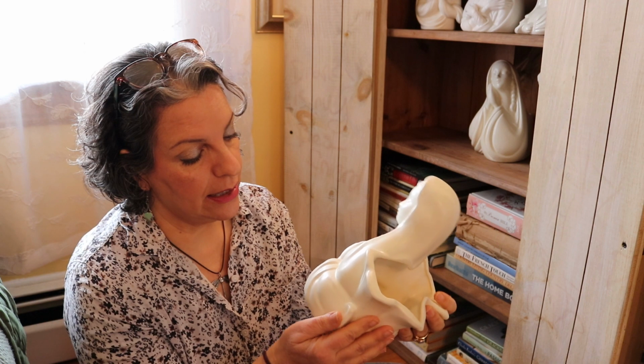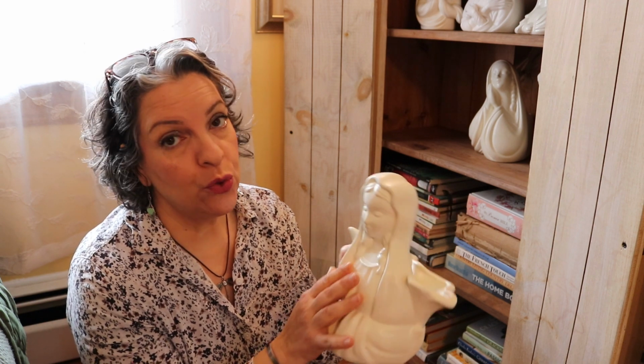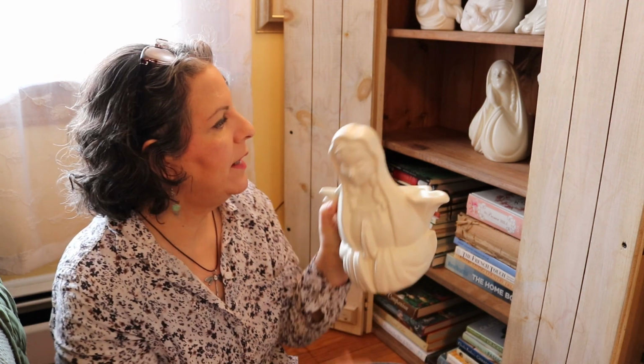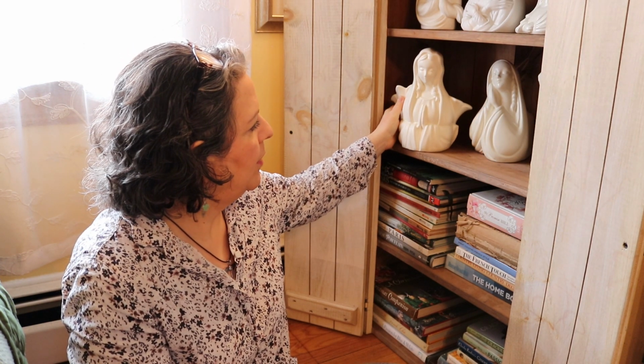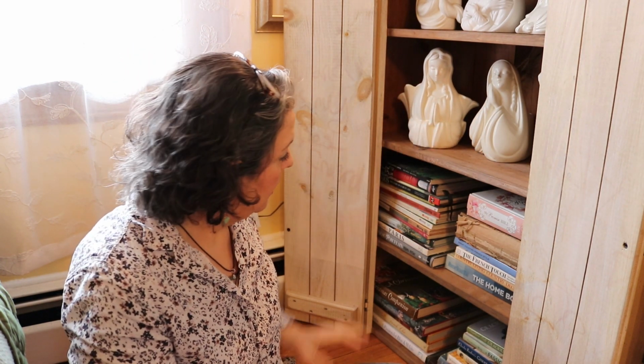And it's an unusual finish. It's a satin white finish. They have them in blues too, but I don't like the blues. But anyway, so to each their own, right?